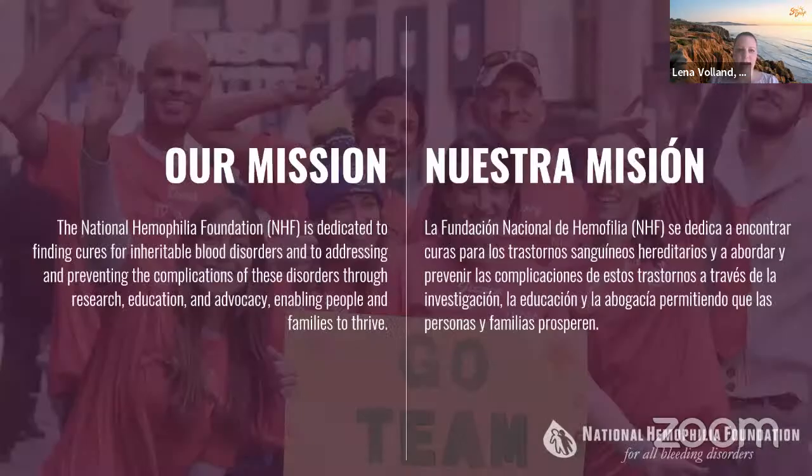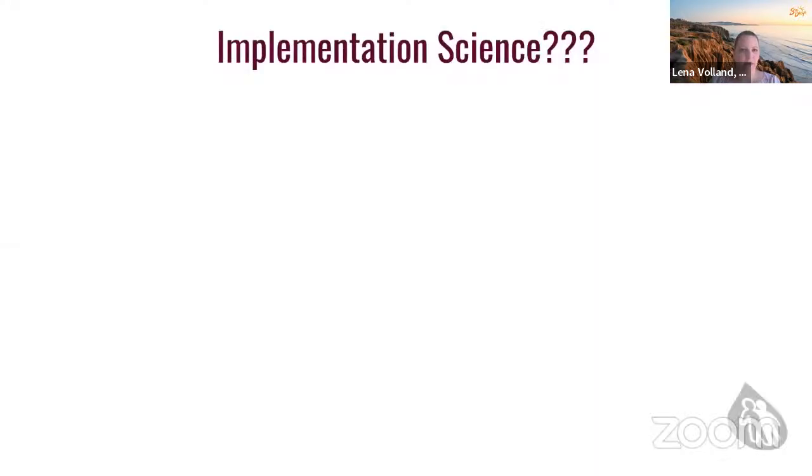So just to briefly highlight again, the mission from NHF is here, and we are really focusing on helping people to thrive, and implementation science will be very important for that. But first and foremost, what in the world is implementation science? What does this term mean? Where's this coming from? How are we viewing this? So I want to ask you a couple of questions out there, and I'm going to put a little bit of food for thought out there.